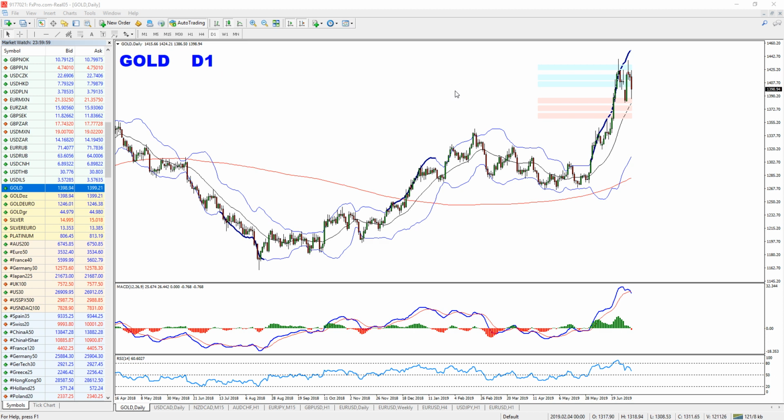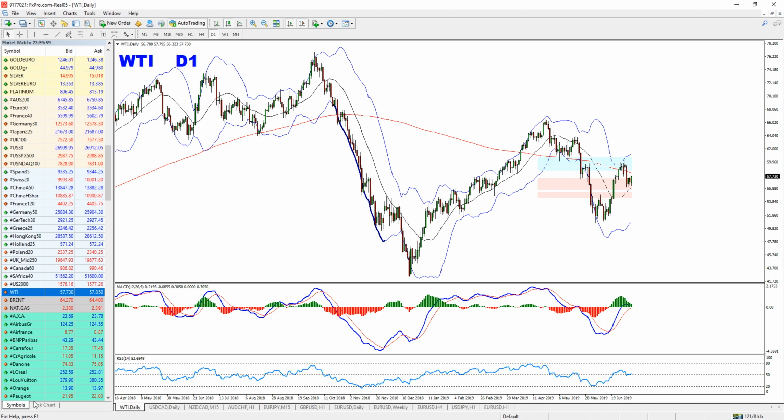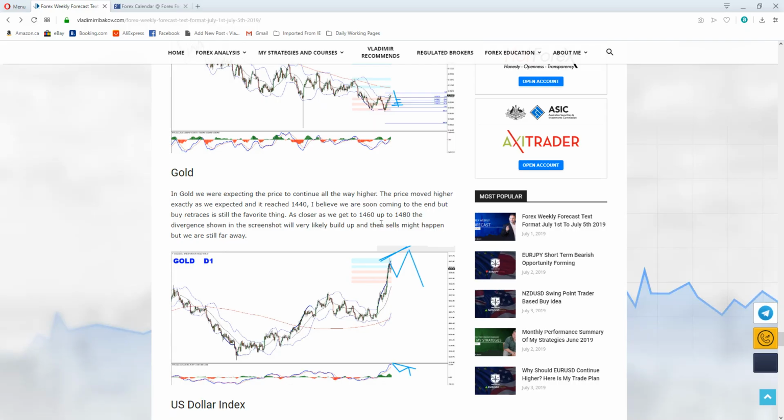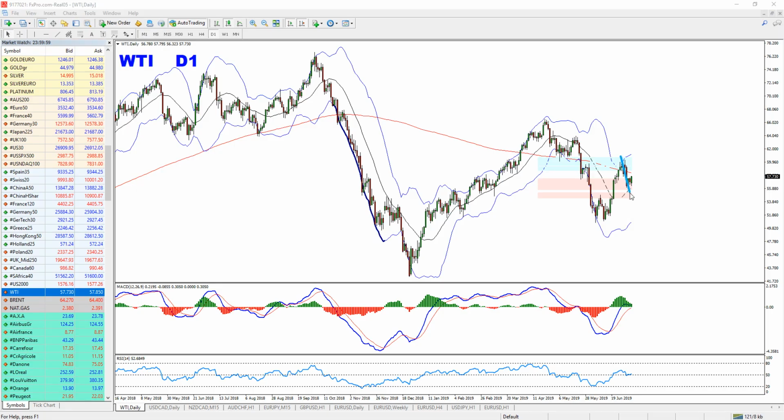I do not think, as for now, as long as this trend line holds, that the bears should be strong. Retraces and buys, from my point of view, remain the same. Oil, the idea was to get the move down and then to see another rally. So we got the move down. Now I have my doubts about the rally, and I will explain.